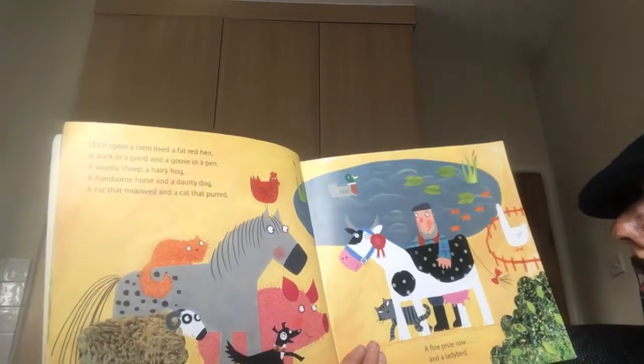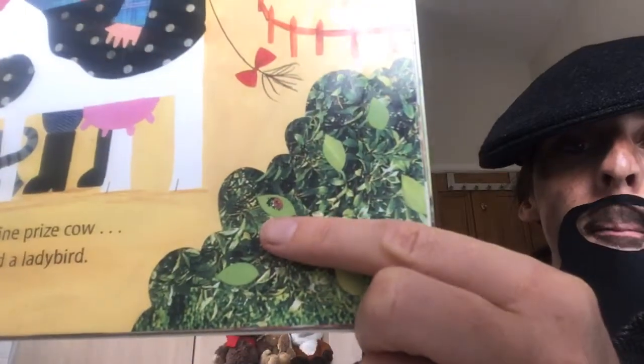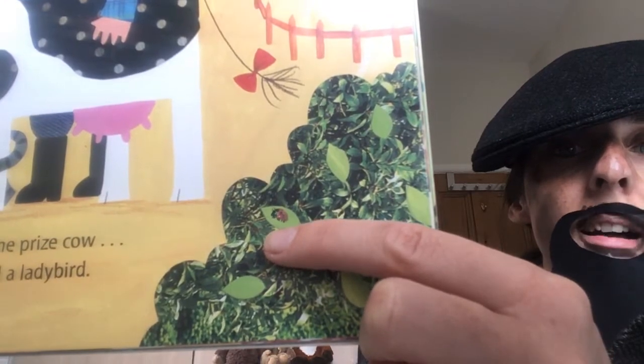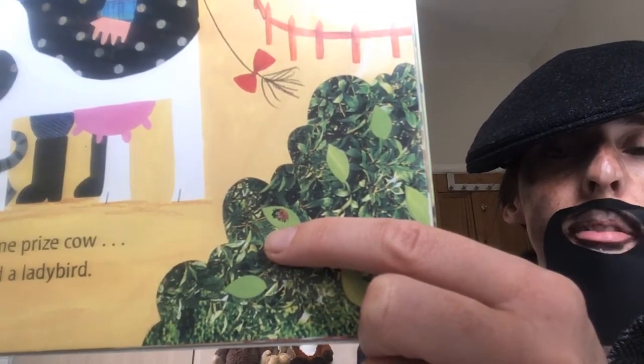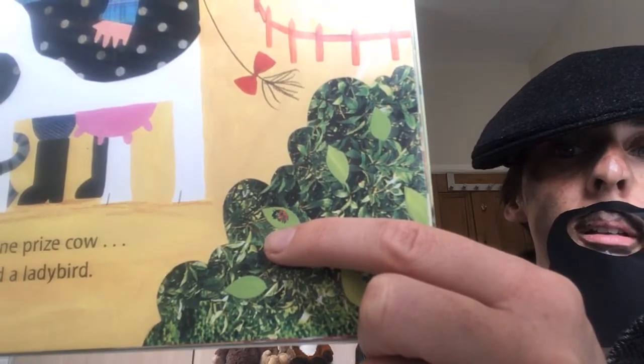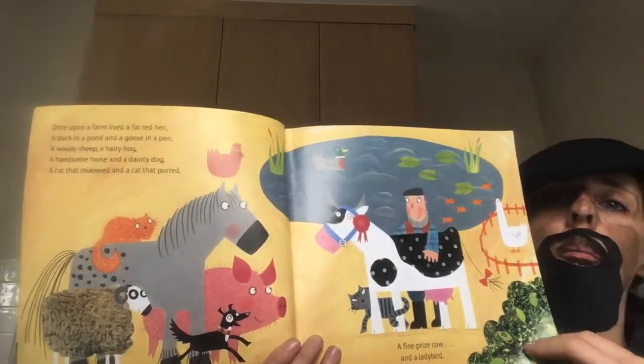Ooh, I'm looking down at this picture here. Can you see the very tiny ladybird? The ladybird is on the leaf of the bush. Ooh, a ladybird in a farm with all those animals.